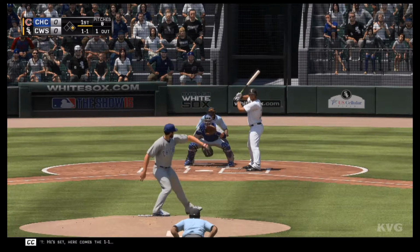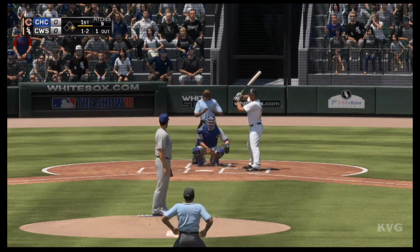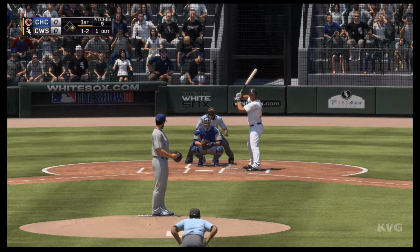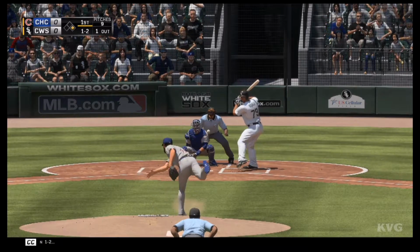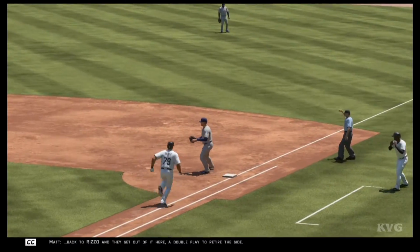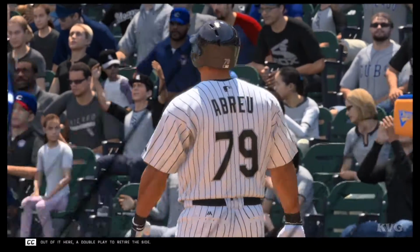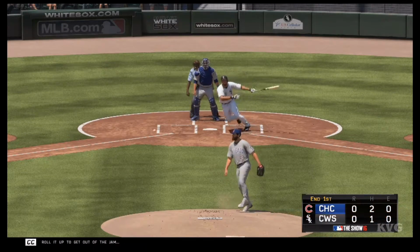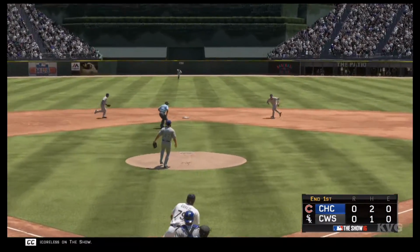He's set. Here comes the 1-1. A little behind on that swing, and now he'll try to shorten up maybe and protect the plate. Ready on 1 and 2. Grounded back up the middle. One there. Back to Rizzo, and they get out of it here. A double play to retire the side. 4 to 6 to 3. They roll it up to get out of the jam. We're off to the second, scoreless on the show.